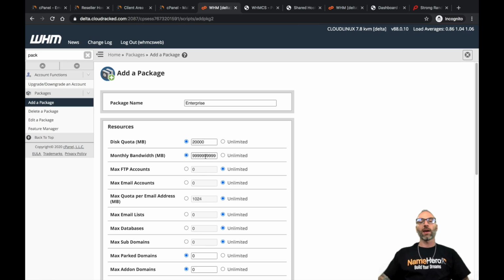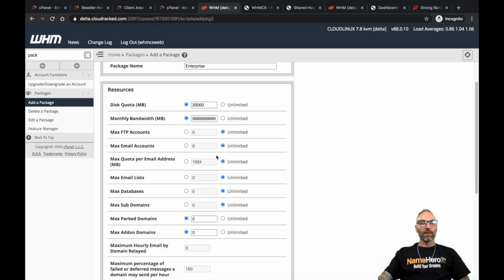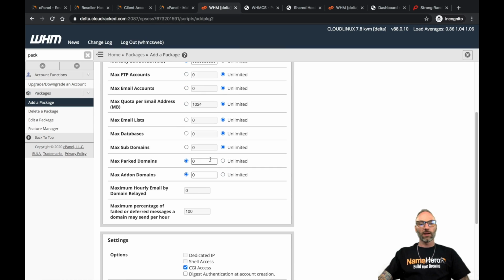Most of the time, it's not the case. But because we allow you to oversell your resources, you just have to enter an integer in here. So just a random number that's really high, so it will give them the unlimited. So that's why that's important to do. So it allows you to actually oversell, only bill for what you're using. Okay, max FTP and email. Remember we said that's going to be unlimited. We can make these unlimited here too.